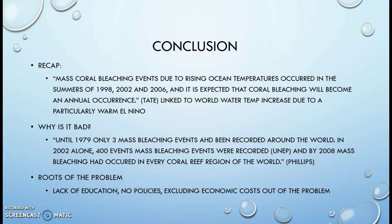In conclusion, mass coral bleaching events due to rising ocean temperatures occurred in the summer of 1998, 2002, and 2006. And it is expected that coral bleaching will become an annual occurrence. And this is linked to world water temperature increase due to a particularly warm El Niño, which is probably a result of global warming, which will then affect the coral reefs negatively. And this will then, in consequence, continue to have mass bleachings. So the roots of the problem are lack of education, no policies, and excluding economic costs out of the problem.